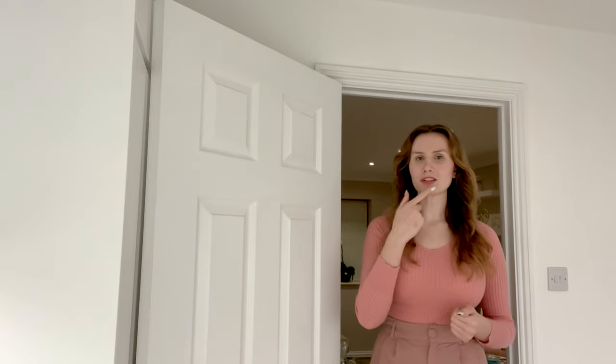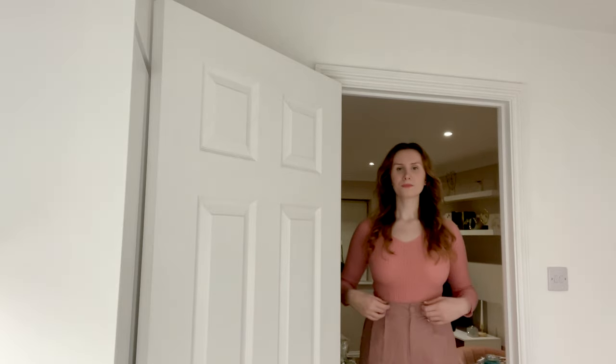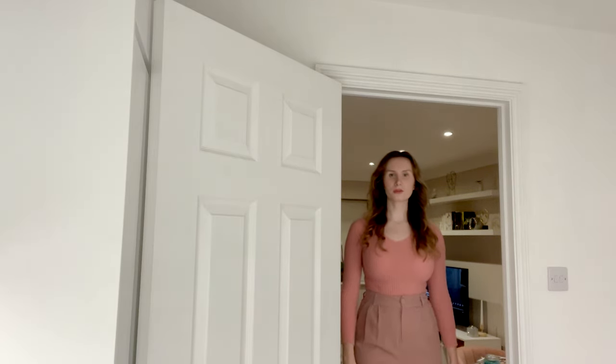It's very simple, nothing particularly special because I am obviously just hosting at home with my friends. We're not going out. There's nothing crazy. So no jewelry or accessories, just a bit of a darker pink lip, which has come off a bit now. But yeah, my trousers are my absolute favorites. They are the pink version from Fourth and Reckless.